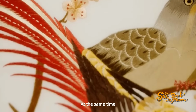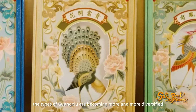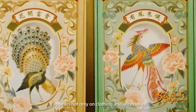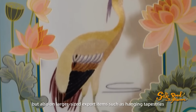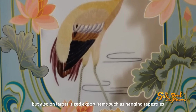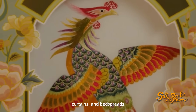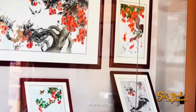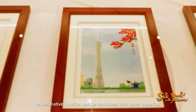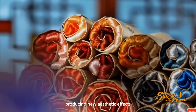At the same time, the types of Guangzhou embroidery are becoming more and more diversified. It appears not only on clothing and accessories, but also on larger sized export items, such as hanging tapestries, curtains, and bedspreads, which are bigger in size than shawls. Moreover, its decorative functions can be combined with other materials, producing new aesthetic effects.